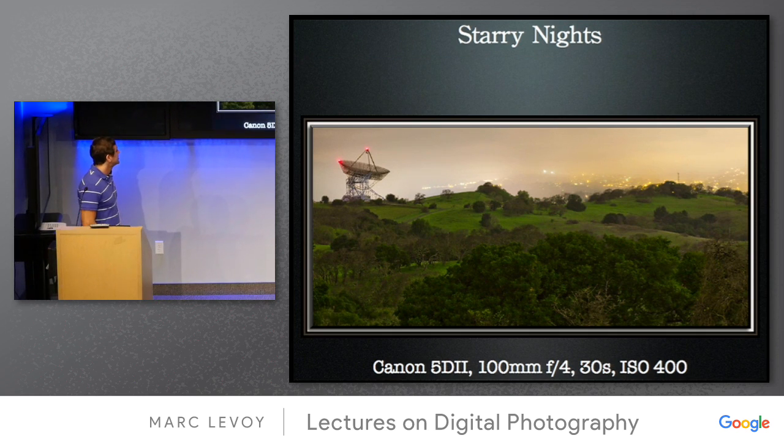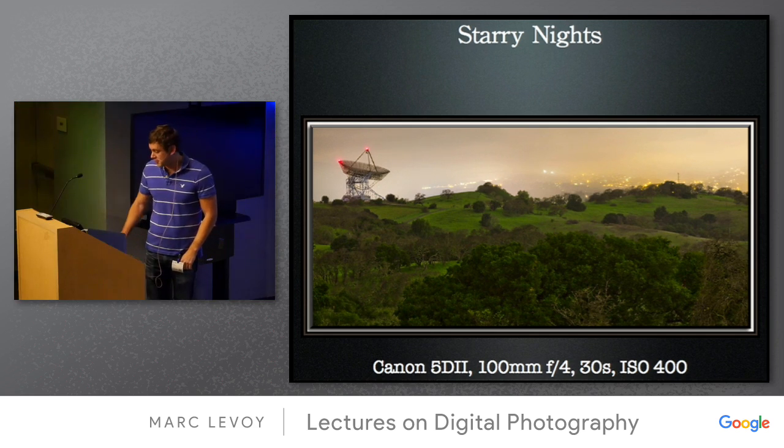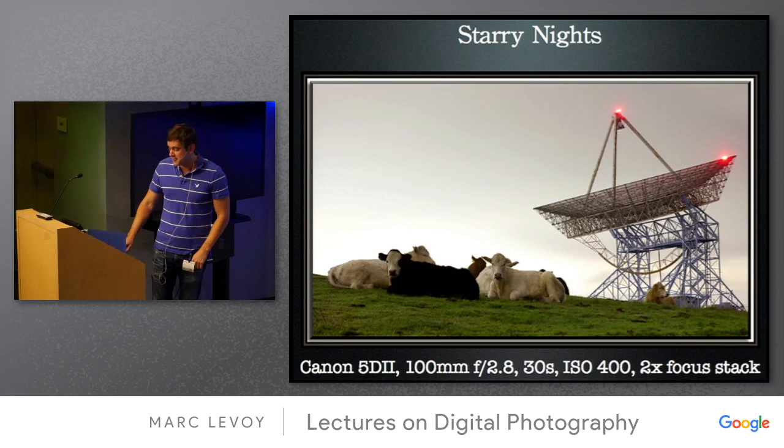So this is the dish, obviously. Very pretty. I mean, it's sort of foggy, and you see some lights. Not a view you usually get to see because they're closed. This was kind of fun.